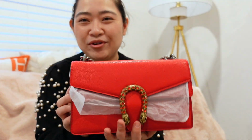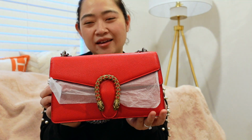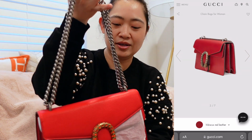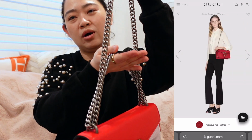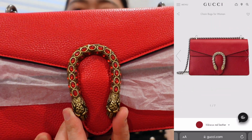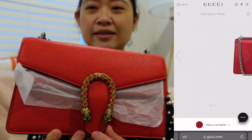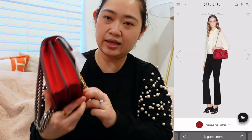Another one I don't feel is worth that much cost is the Gucci Dionysus, if I pronounce it correctly. This one looks so beautiful, right? I can give you a side-by-side comparison on the side as well. You can see the chain is really good quality, and even the jewelry in the front. See that jewelry catching the light? Isn't that amazing? Even the lock is the same as the real one.